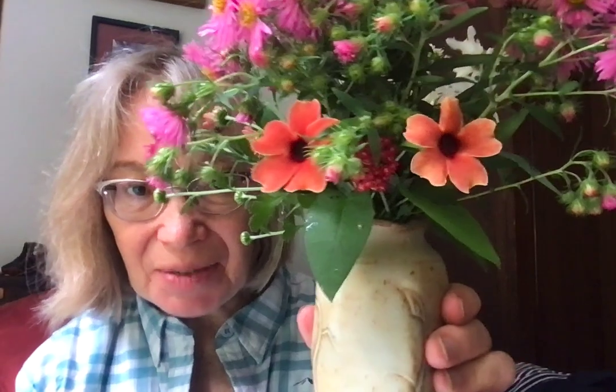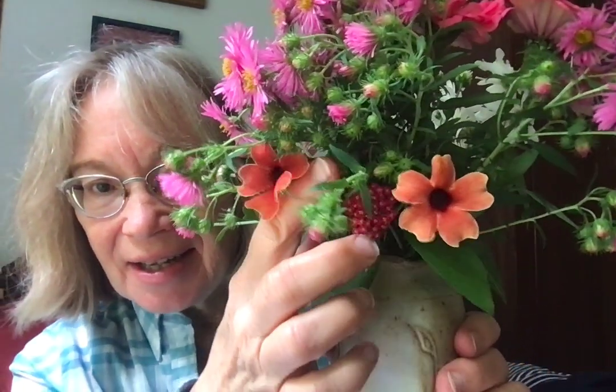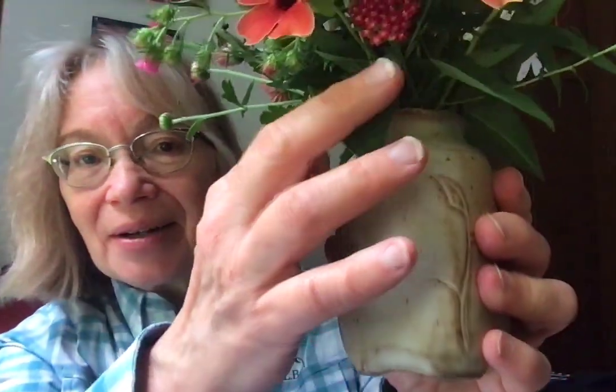Uta here with a mixed bouquet. This is actually a vine called Thunbergia, and I think the variety was called African Sunset. I've got a red yarrow, and these are asters that you had seen along with some of my pink zinnias and white chrysanthemums. And this is really about leaves.